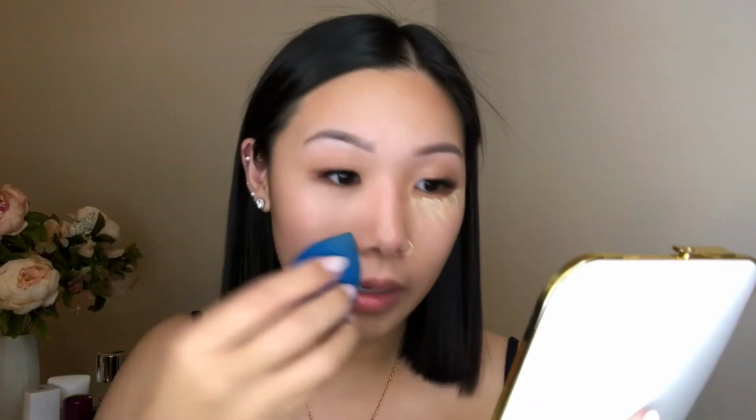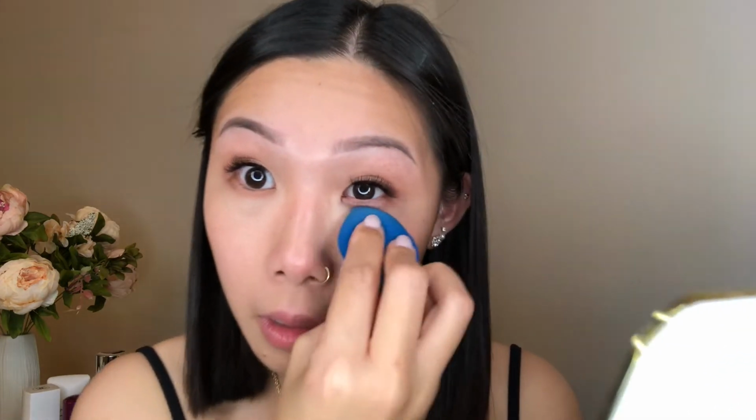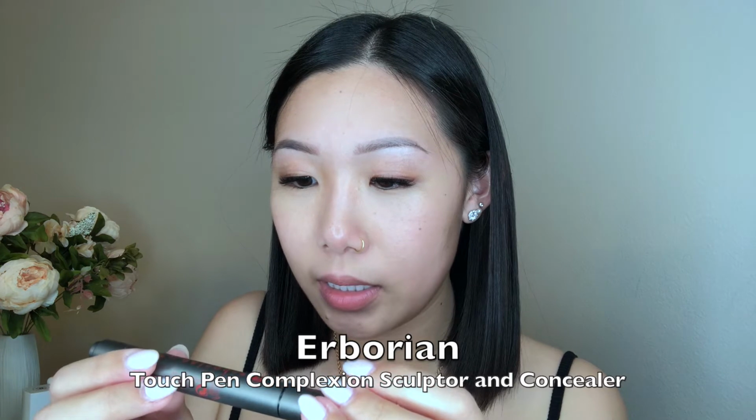I'll take this pointy end of my beauty blender. I'm so glad I actually got this color. I don't think you can find the blue one anymore. So just really want to work it in. See, it's already made such a big difference under my eyes. And we're all set.